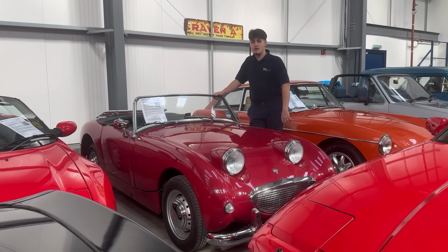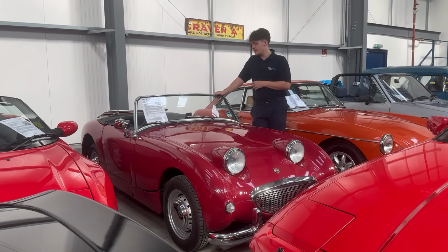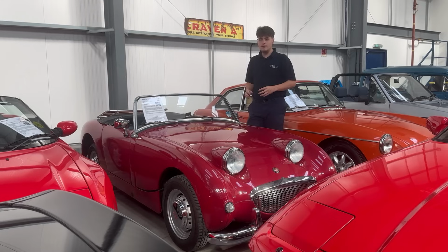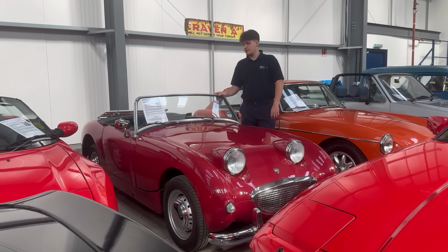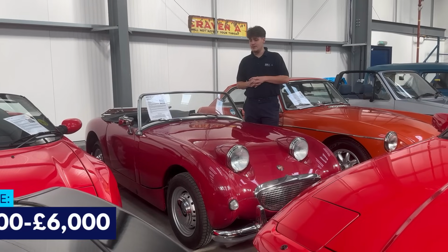Obviously these things, they're great fun. They're by no means the most powerful classic in the world, but they're great fun. They're small, they're agile, great at handling. Obviously a nice little 998cc engine underneath there as well. This one comes to us with an estimate of £5,000 to £6,000.